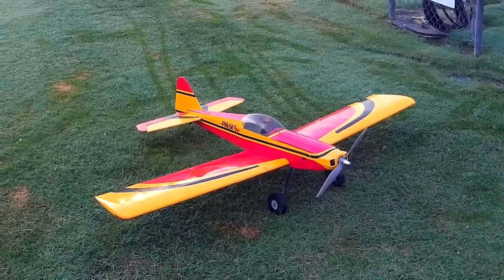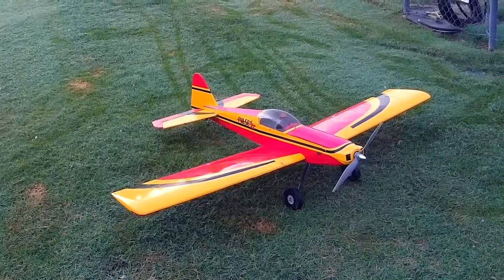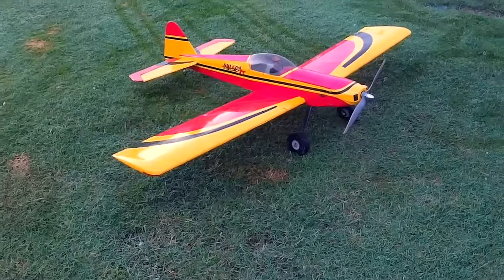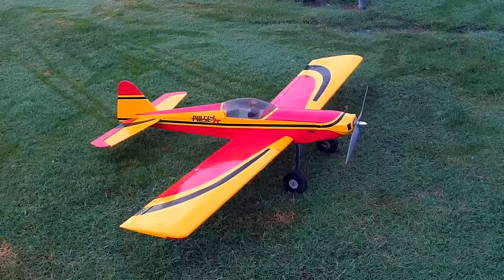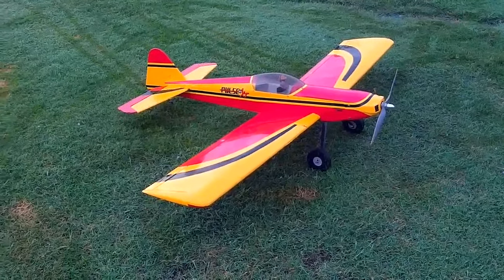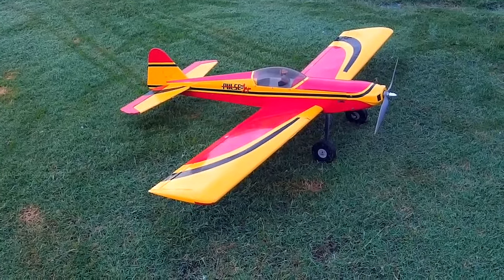Great flying planes, man. People have equated these to the Super Sportster, giant Super Sportster. This has got a 70-inch wing on it. It's a two-piece wing. I will probably just tape it together, and I'm in an SUV, so I've got plenty of room for a 70-inch wing. It makes it a lot easier and faster to transport that way and get to the field and just slap it on there.